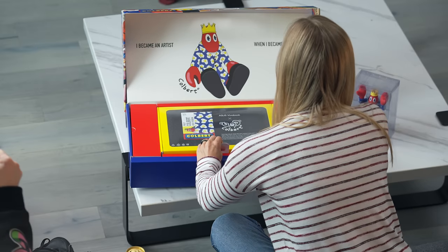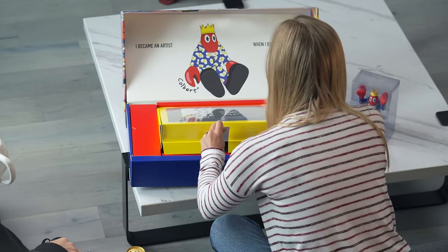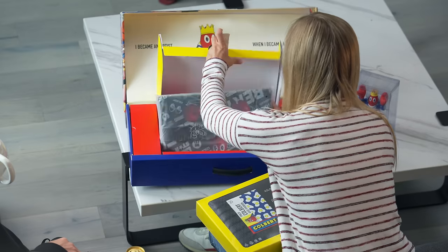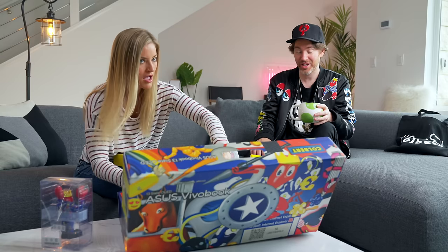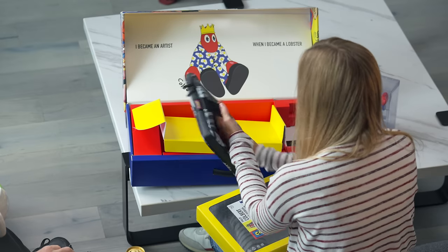So now we have the Vivobook here. Oh, this is really a whole experience. Yeah, there are lots of different things going on in there. So the device is actually in here. Is this a little carrying case? That is a carrying case, yes. Now Libby the lobster has a full lobster set for her digital experiences. This is awesome. Oh my gosh, you can just hold it like that.